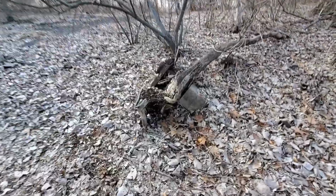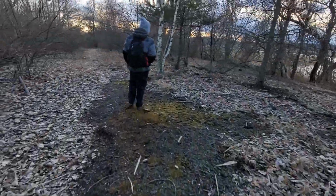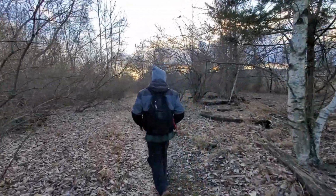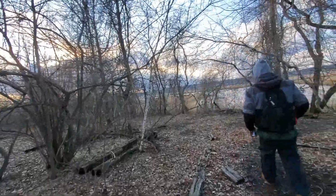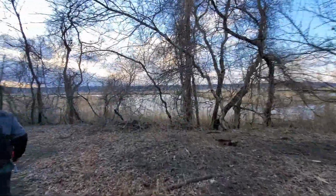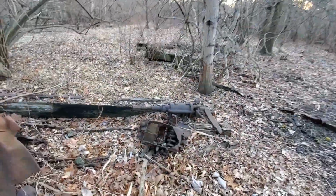There's another switch with some concrete connected to it. Yeah. I'm just gonna have to come back. That's all. Gives me an excuse to come back. Yeah. It's like an electrical switch that shows there. Yeah, look at that.